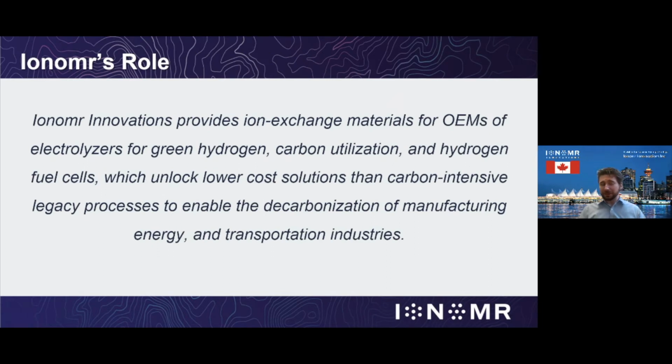So Ionomr's role in all of this is to provide the key building blocks in the most efficient systems for hydrogen in its production, in green hydrogen, its most efficient use in hydrogen fuel cells, and in CO2 electrolyzers, which is the step that's necessary, the bridge to make the production of hydrogen from natural gas a green process. And this will replace the legacy cost solutions more cost effectively than is currently there. And this has been well modeled out in recent years.